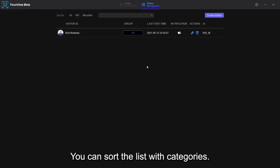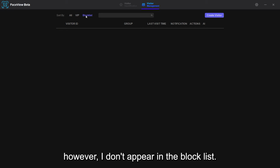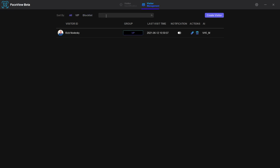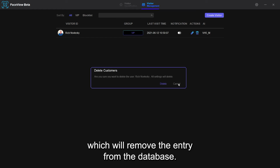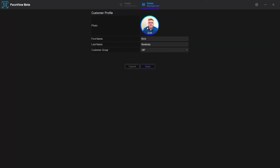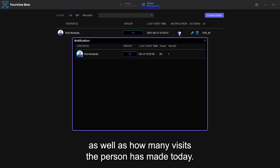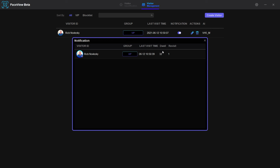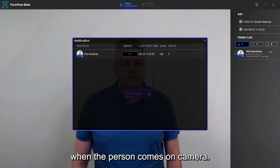You can sort the list with categories. My entry shows in all, and I'm in the VIP group. However, I don't appear in the block list. And you can search for visitors here also. Each entry has some options. You can choose to trash, which will remove the entry from the database. The pencil allows editing of the visitor's entry, and turning on notification will tell you how long the person dwelled there, as well as how many visits the person has made today. And in the main window, it will pop up a notification next time when the person comes on camera.